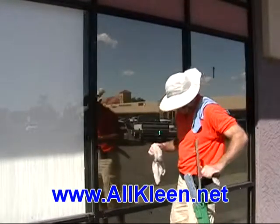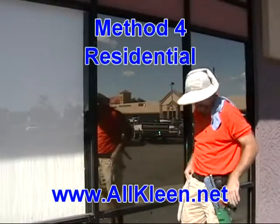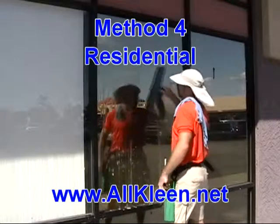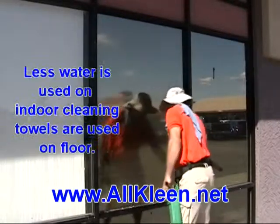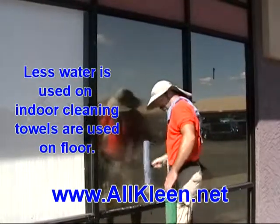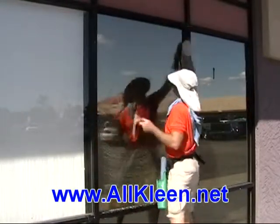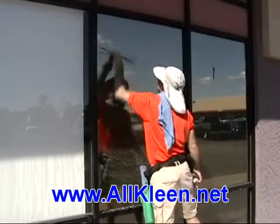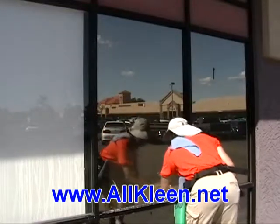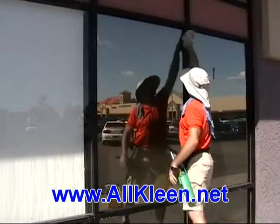So the final method of window cleaning is what I call residential. It's very similar to this, but again, a little more detailed work is taken. Again, we mop it down. And as far as wiping the frame down, you can do that first or you can do it afterwards. I'm just gonna wipe this top part here. And I'm gonna go ahead and squeegee it. And wipe the frame down.